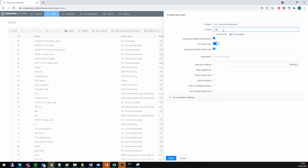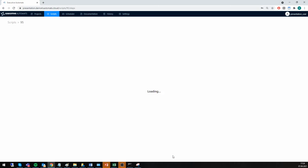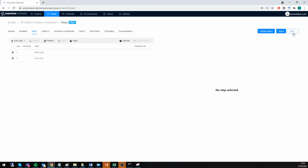Very often sales processes are mostly important. I'm going to start with sales creation, stress test. Okay, default environment and default user means that we're going to record on the system which is default applied to the project.